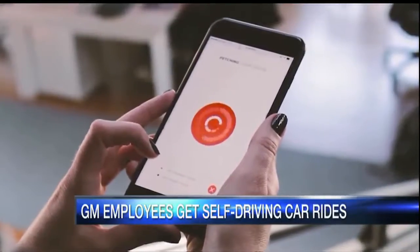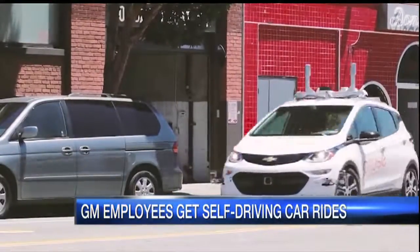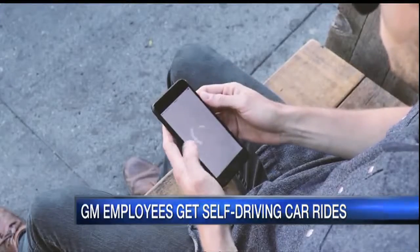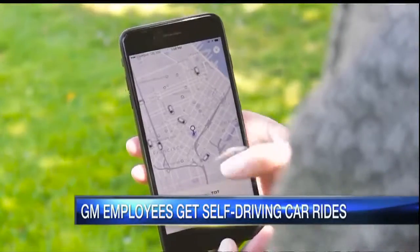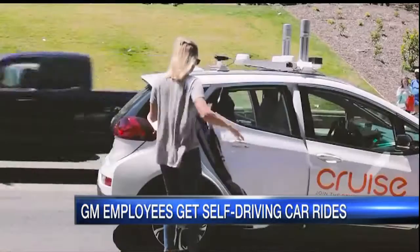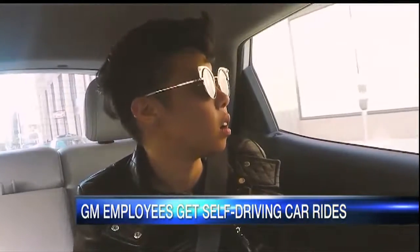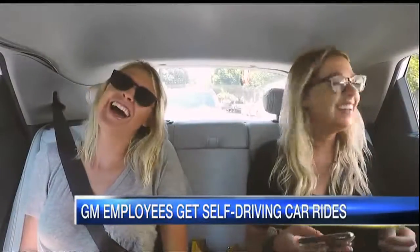Self-driving cars are already the primary mode of transportation for a small group of people in San Francisco. Cruise, the self-driving arm of GM, has launched a private app for employees to request a free self-driving ride almost anywhere in the city. The app, called Cruise Anywhere, is available to 10% of the company's more than 200 San Francisco-based employees. Cruise plans to expand the initiative to more employees very soon. Stay with us. Entertainment news is next.